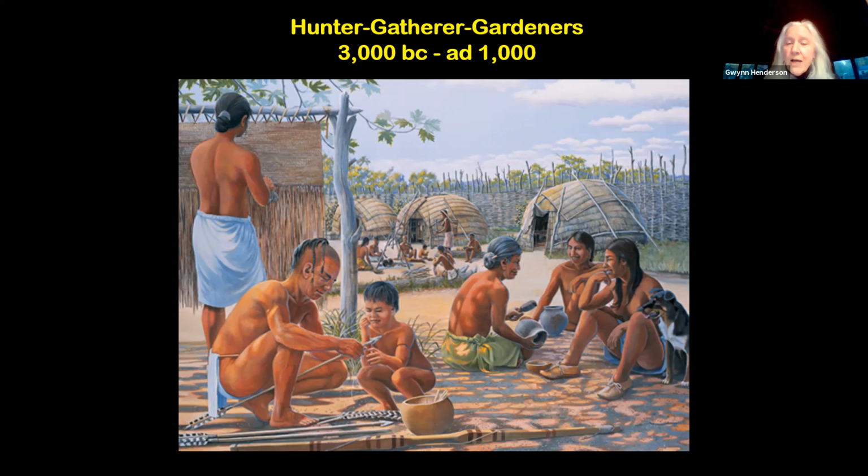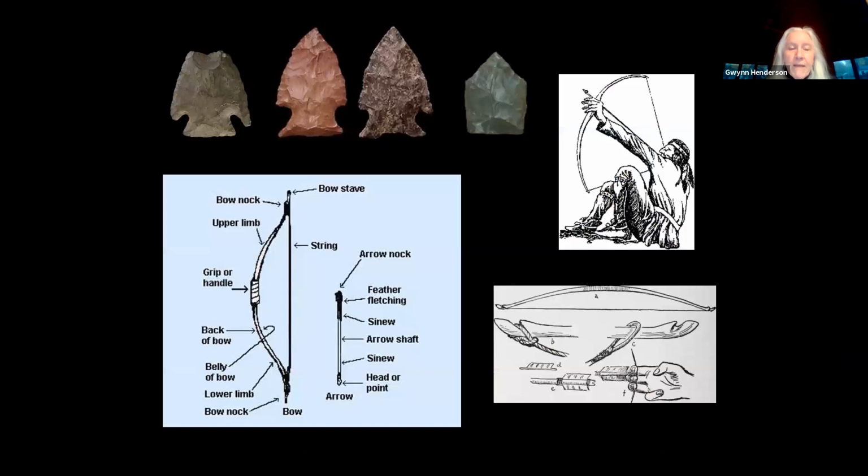The circular houses look not too different from the ones that we saw at the beginning of this hunter-gatherer gardener period of time that we're talking about. It's just that these later villages are larger. The houses encircle a plaza, and the plaza is a place where ceremonies and social events and group gatherings for political considerations would take place.